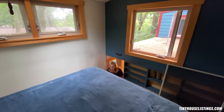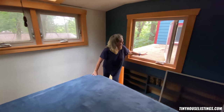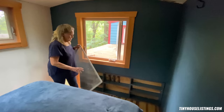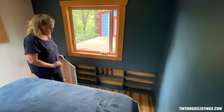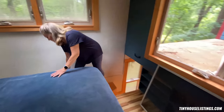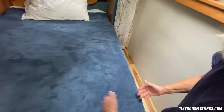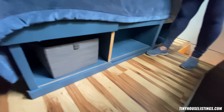So, welcome to the master bedroom. Up here, again, we have the egress to the deck, the roof deck. I took the screen out so you could see better. There's shelving underneath this wall. The bed is made with shelving on the inside. There's boxes for clothes on both sides. And then the center comes out and there's long storage between the two.